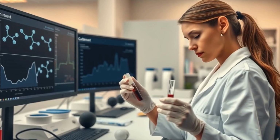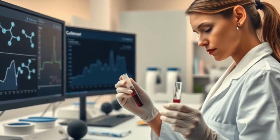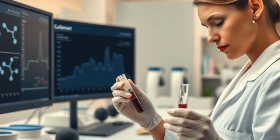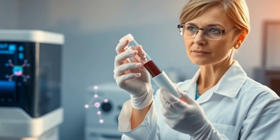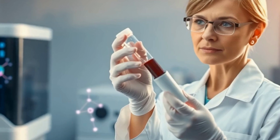Step 3. Testing the accuracy. The researchers tested their protein signature on new groups of people to see if it actually worked. And here's the exciting part. The blood test was incredibly accurate at detecting dementia, sometimes even before people showed obvious symptoms.